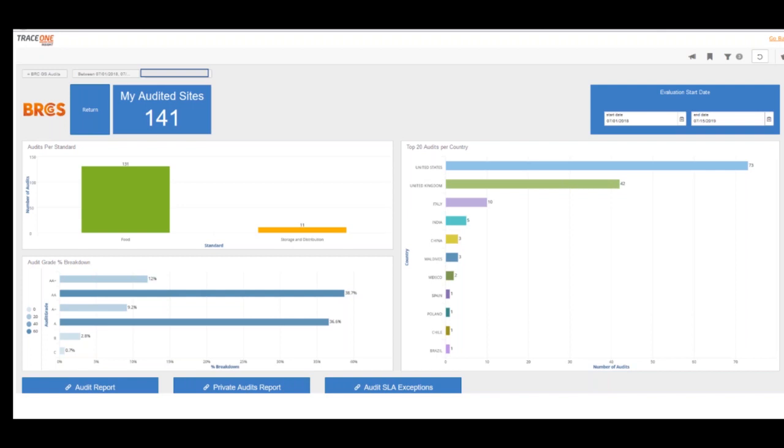On the right side, it gives you a breakdown of the location based on country. And on the bottom of the page, you can see how your facilities are scoring. The other thing to note is that on the top right, you can set some parameters to hone in on specific dates or time periods. All of the data here is inputted directly by the certification bodies, and it's all done in live time. So all this information is done for you. You don't have to manage this or input anything to access it.